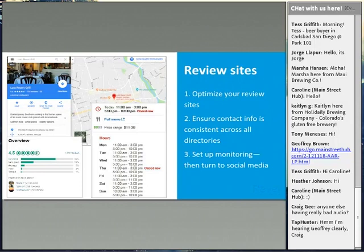And then next, you want to start setting up monitoring and turning on your social media. Once your review sites are there, you can start to build a great reputation online, especially for your millennial customers, because this is where they're going to turn. When consumers walk into your restaurant, bar, or brewery, 9 times out of 10, they're going to be on their cell phone. And no, they're not ignoring you or your staff. They're just checking into your business, letting all their friends and family know where they are.